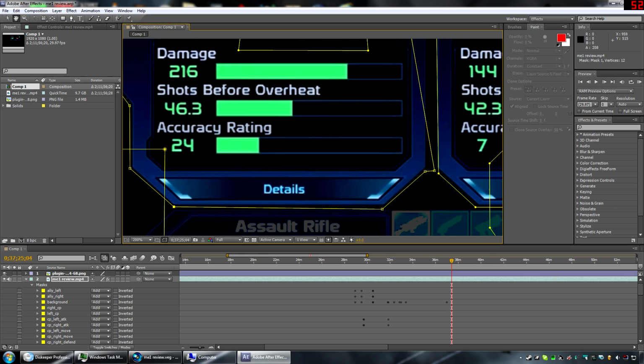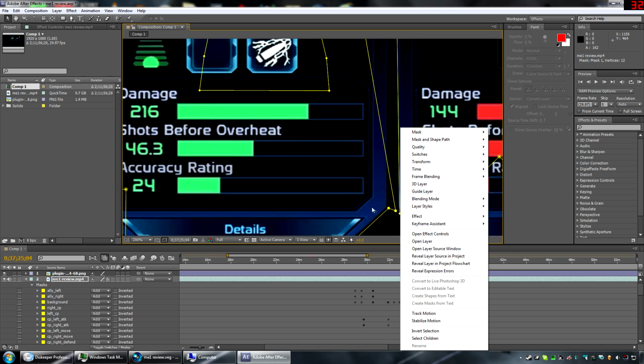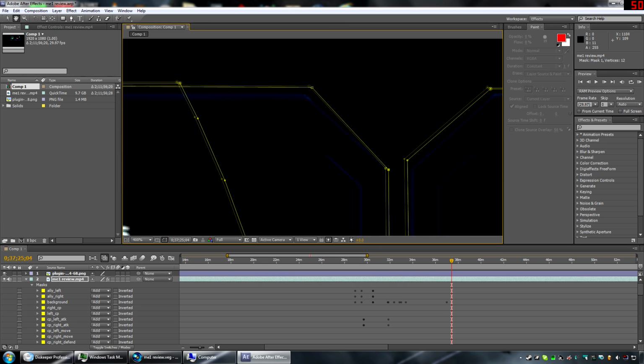And I'm also syncing this to the actual dialogue from the review. Obviously, I have to do it that way. That adds a whole other level of complexity and annoyingness to the whole process, because you have to go back and forth between the two programs to make sure all the frames match up as far as when stuff's supposed to happen.